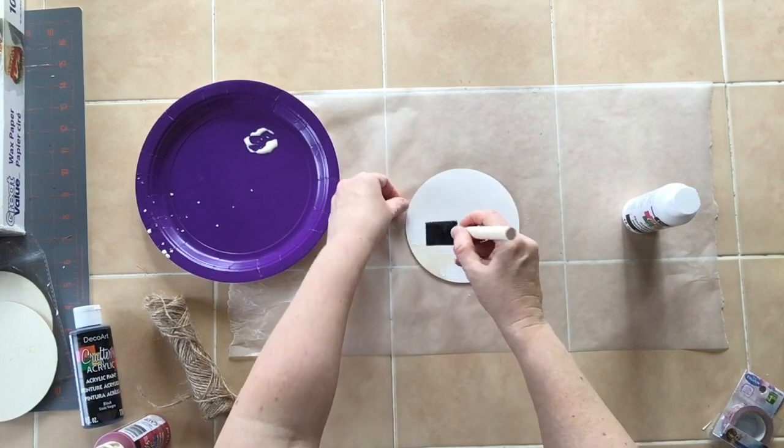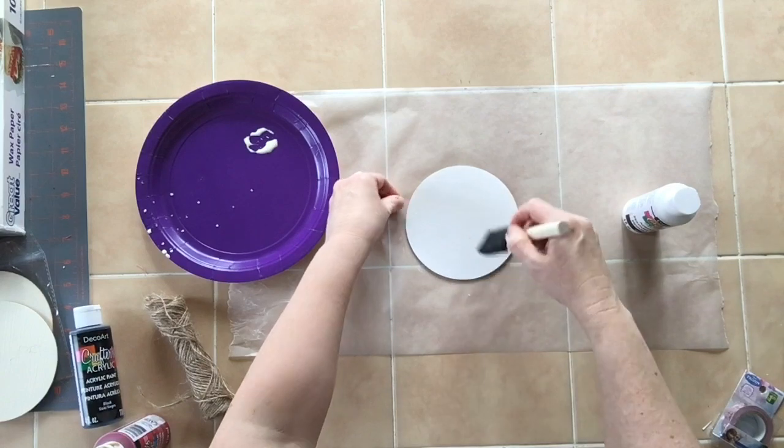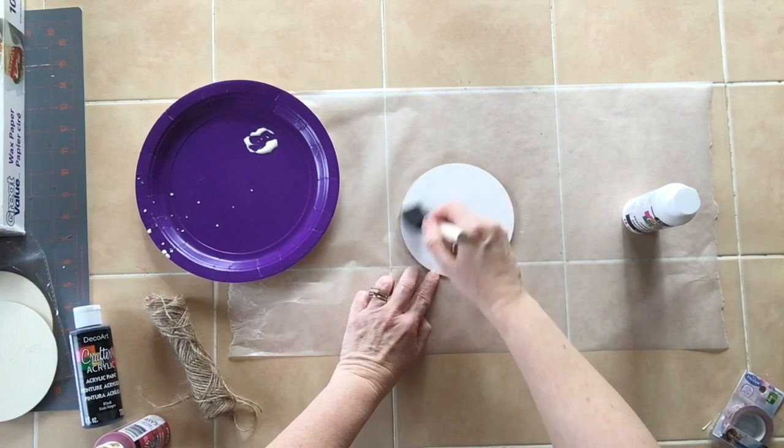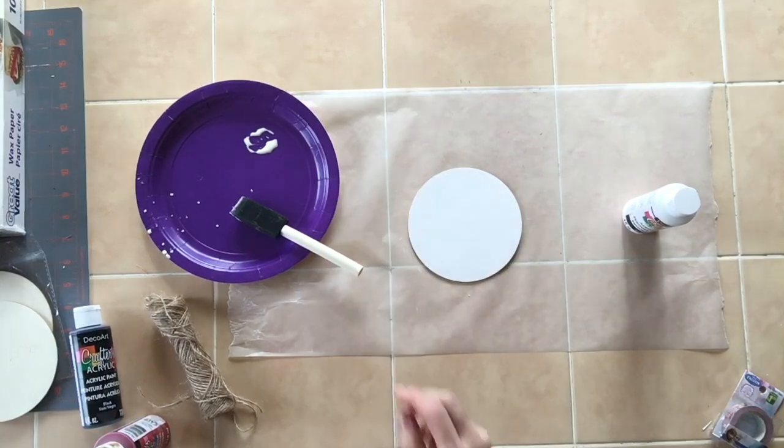If you were going to do the red plaid, your base color would be red, add a little bit of black to the red, a bit more black to the red, and then just pure black. Same with green or orange or any other color that you like.